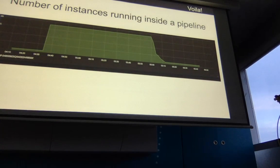This is where you can see it in practice. This is one of the graphs in our dashboard, and you can see this is the ID of the pipeline that we were starting, and there was nothing before. At some point, it created one instance because we had the first pre-processing stuff. When this finished processing, it spun up like 18, I think it was, instances to process this data, different partitions or different nodes in parallel.